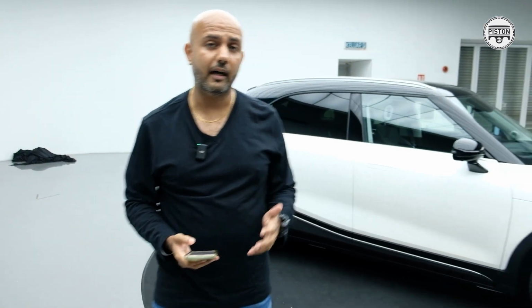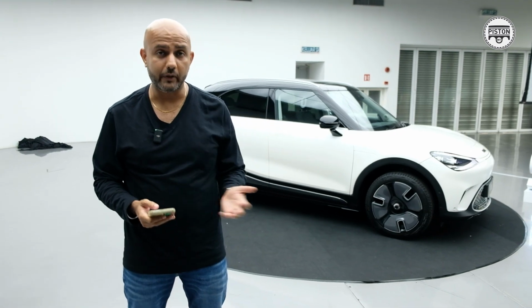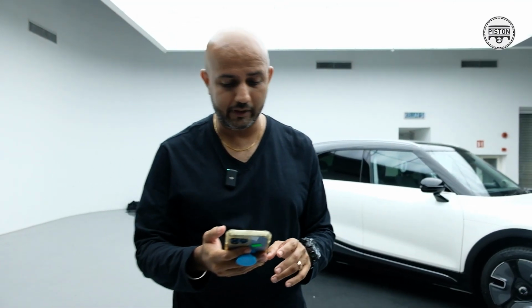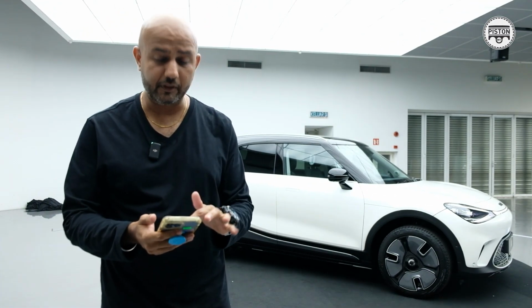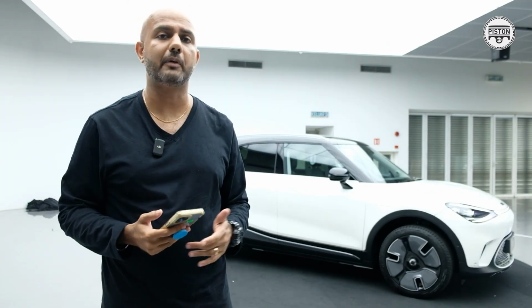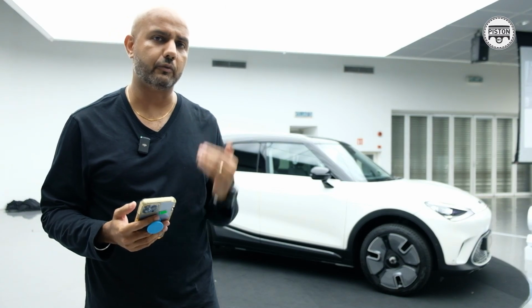There's also going to be a high-performance Brabus version of the #1 coming along during the launch of this car, and that has twin motors and a lot more power. How much more power? The Brabus version of the #1 will have 428 PS and 543 Newton meters of torque, and it will be capable of a 0 to 100 sprint of 3.9 seconds, and will have the same top speed of 180 kilometers per hour. However, it will still have that 66 kilowatt battery, which means that it will be slightly lower on range as compared to the #1.